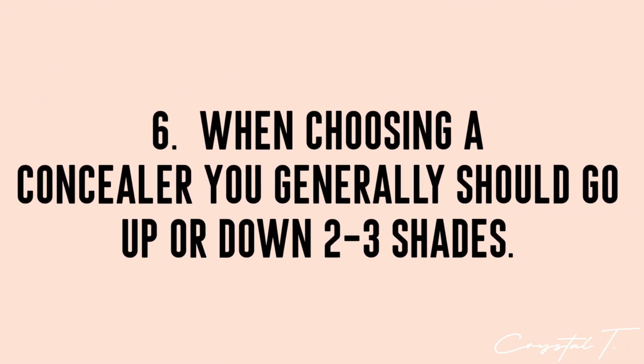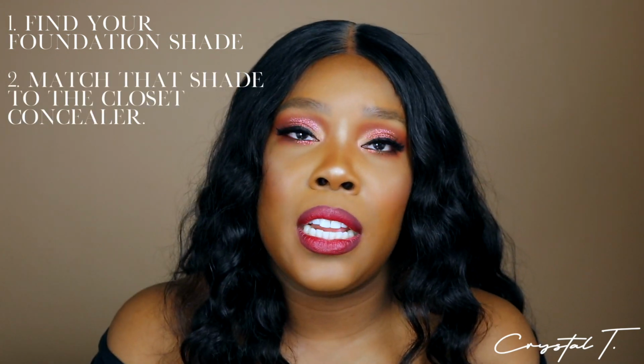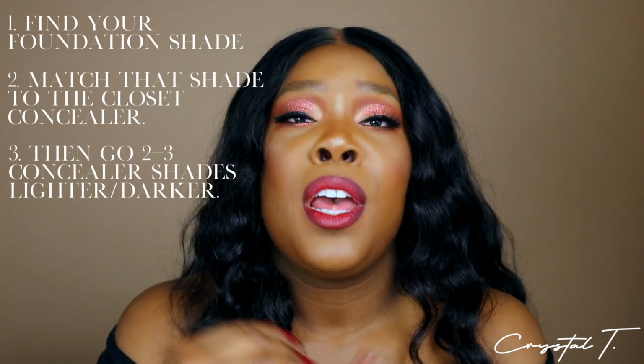Let's talk about concealers. When you're choosing a concealer, it's a rule of thumb that you should choose a concealer that's 2 to 3 shades lighter than your original foundation. So if you're in the store and you don't know what concealer is going to work best for you, what I would do is find a foundation, match the foundation with a concealer, and then go 2 shades backwards. Now, if you're going for a more dramatic look, then I would go 3 shades lighter. And the same applies with the contour shades. You should also be going 2 to 3 shades darker than your original foundation.